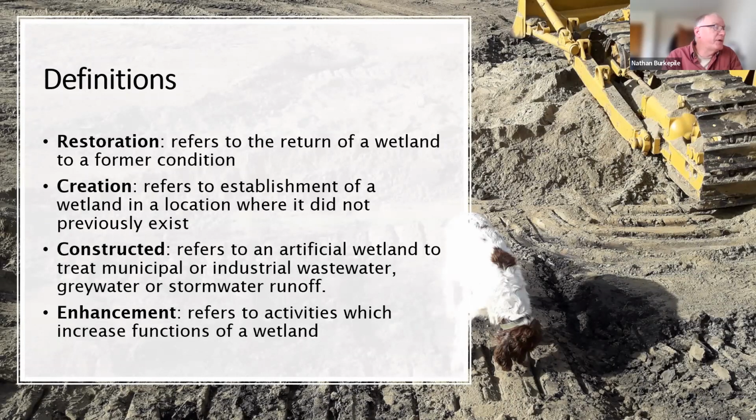And when we talk about constructed wetlands, you'll hear a lot of people use that term. Basically, a constructed wetland is a wetland that's been created to treat a whole bunch of different things: municipal wastewater, gray water, and stormwater runoff. So we use constructed wetlands on a farm landscape to capture surface water and treat it, usually for nutrients, before it flows into the waterways.